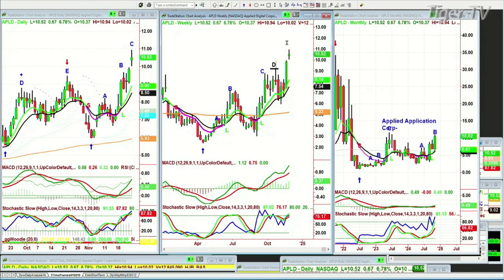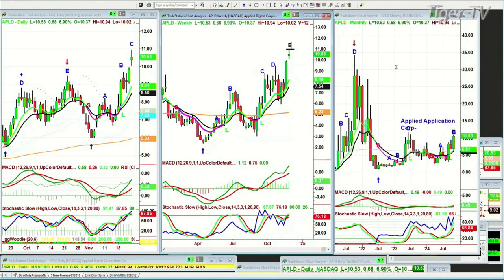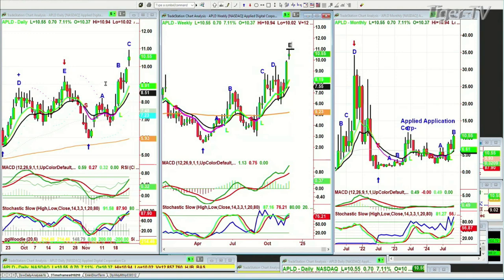Let me just say that the rotation within sectors is really what you're going to be looking at. That's very important, because what we're seeing is in the semiconductor area, and because it's got the backing of NVIDIA, it's doing really well. It made a peak D way back in 2021, up in the 34s, plummeted down to 1 or 2, and now it's trading at 10.55. So that looks good.